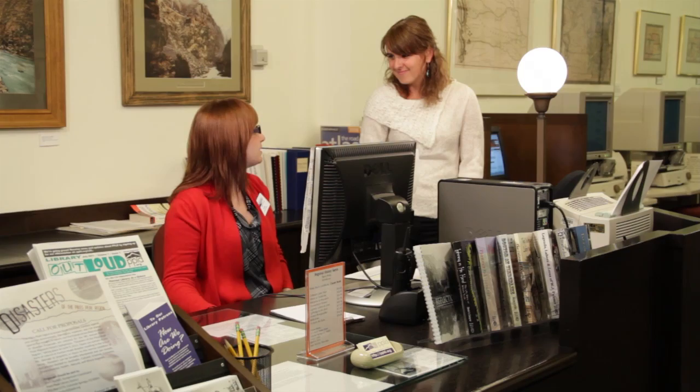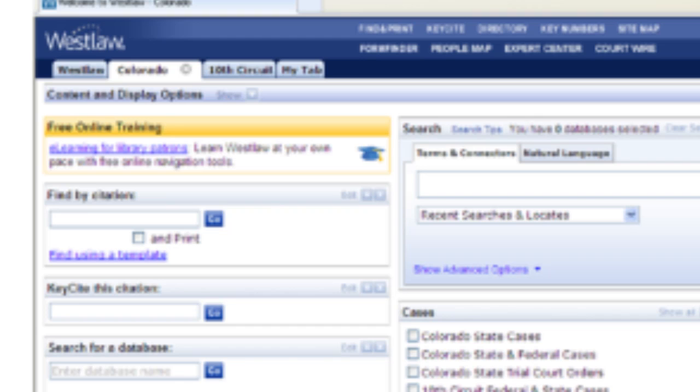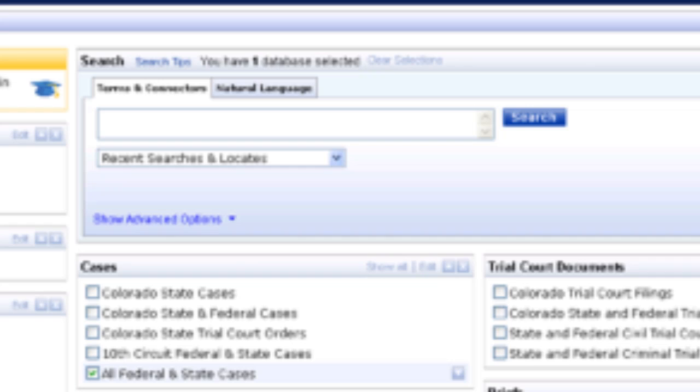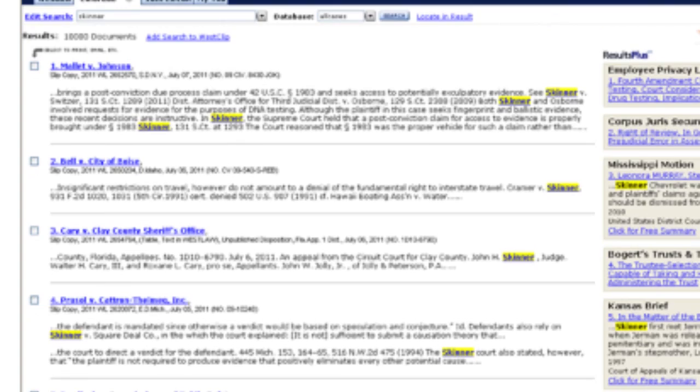First, click on the Colorado tab, and then we'll select a database. Even though we're in the Colorado section, we can search all federal and state cases. Click that box. Now, type in a word that would relate to the court case we're looking for. For our research, we'll search Skinner. Remember, there was a court battle over the Skinner's estate, so we may find something. Unfortunately, by searching with just Skinner, we get 10,000 results.